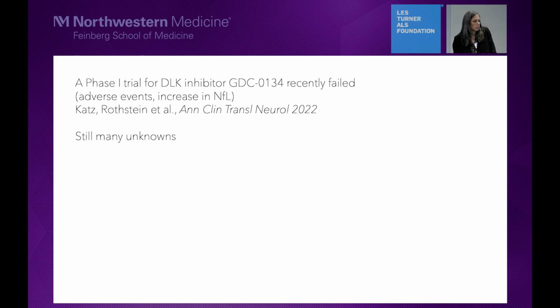But I would argue that there are still many unknowns. And so you might say, okay, well, why continue to investigate this? One clinical trial failed. And I would say there are so many open questions still. We don't really know why it failed. And the thing about the neurofilament light is just really counterintuitive and very intriguing to me. I feel like work needs to be done on that, but I'm not going to talk about that today.